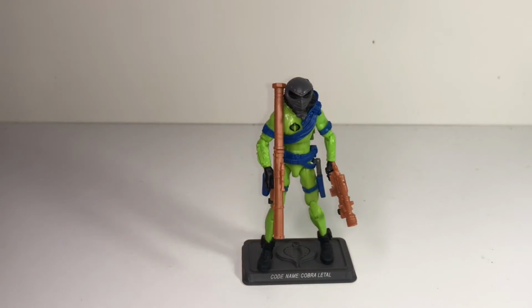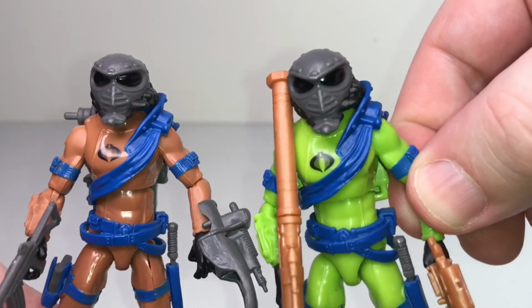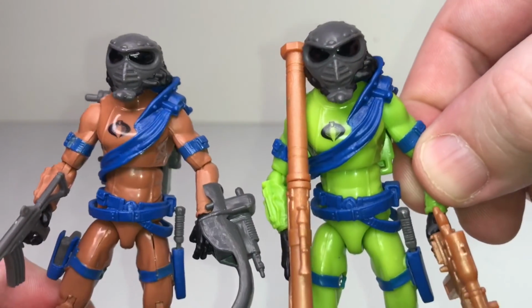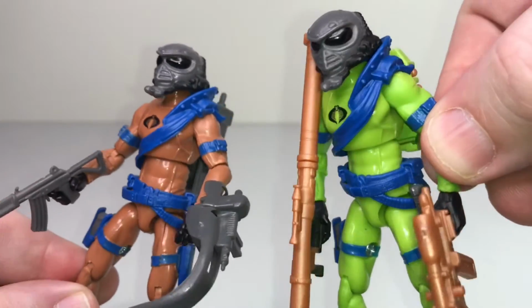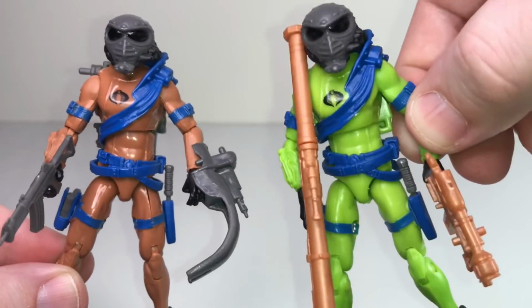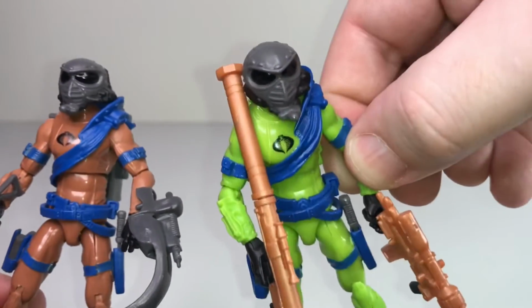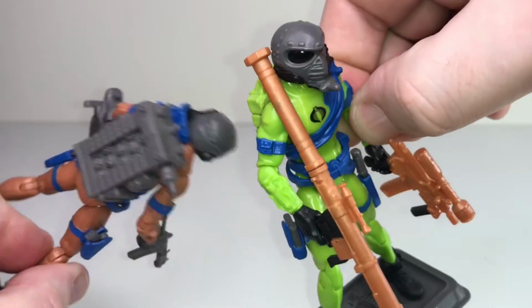So if we bring Frag Viper back out here again, you can see these guys have the exact same head sculpt, the exact same body, the exact same weirdo sash and belt. The only thing that has changed is their accessories. He's got some gold accessories, a bazooka and a gun. And also the backpacks are different.